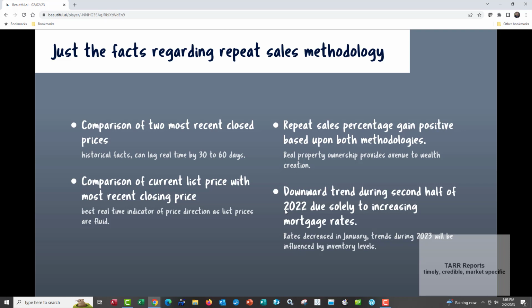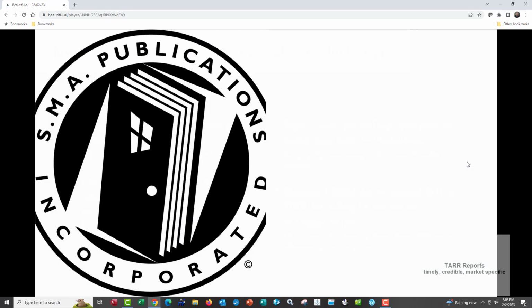The good news is that rates decreased in January, and forward looking into 2023, all these trends, everything that you heard me talk about in this, is going to be influenced by inventory levels. So if they stay on that downward trend, that's going to be a floor for house price change, and it's going to be a floor for house price metrics. If they go up, that's going to provide some headwinds, but we certainly need the inventory.